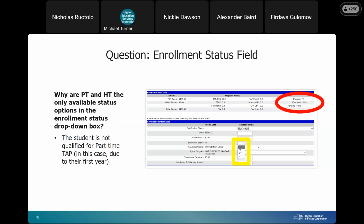So please make sure that in advance of those credit options not being there, that you didn't go ahead and certify a bunch of students for half-time accelerated awards in error, because if you did in eagerness to get students certified for part-time TAP, you may have certified them for the wrong program and they're all getting half-time accelerated awards, which may be deferred. So you just want to be careful with that.